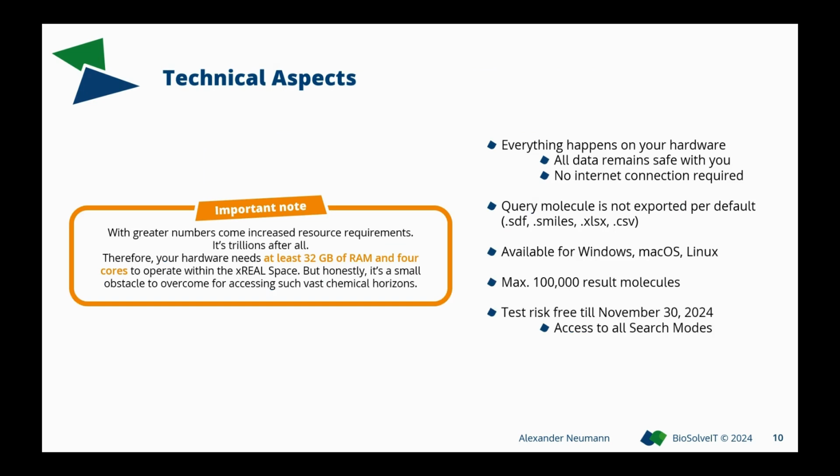A little bit about the technical aspects of infiniSee xREAL. Important disclaimer: for infiniSee to perform efficiently, you need 32 GB of RAM. I wouldn't say it's common yet, but it is accessible, and the hardware I've checked is not that expensive. Usually, if you are a CompCam, you actually have 32 gigabytes of RAM somewhere around. But I think it's quite a decent price to pay if you would like to dive into those huge numbers.